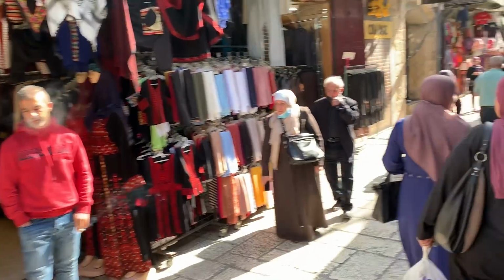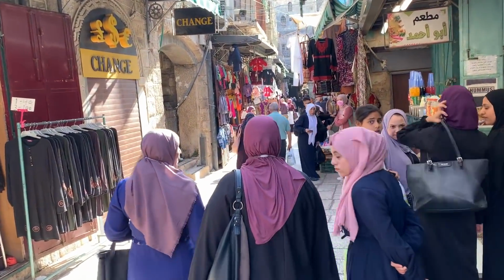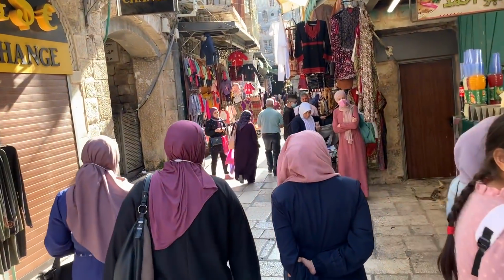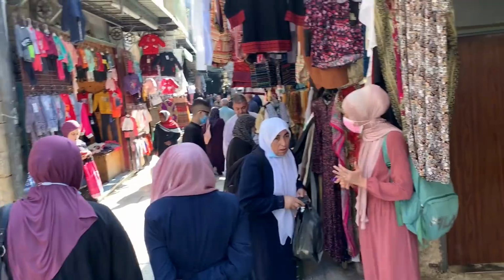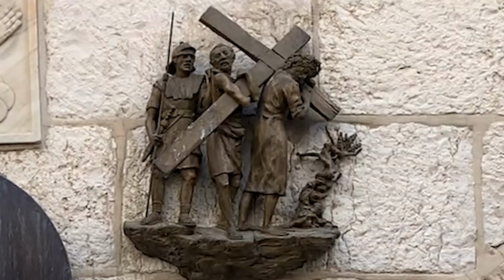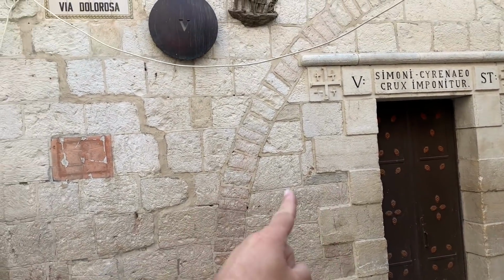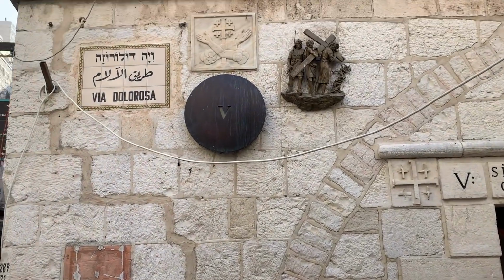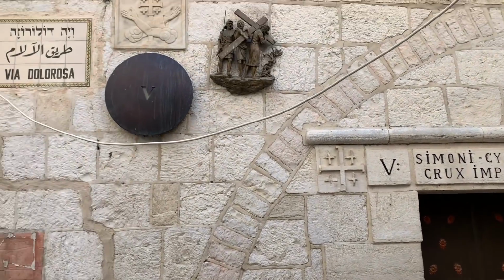Okay. So we're in the Arab part. This is the Muslim quarter here, and this is the mosque. Most of these ladies are going to the mosque. So here's the fifth spot. That's right. This is the fifth station of the cross, the Franciscan or Catholic chapel here. As written there, you see Simon of Cyrene. He helped Jesus carry the cross from here, because the cross was so heavy.